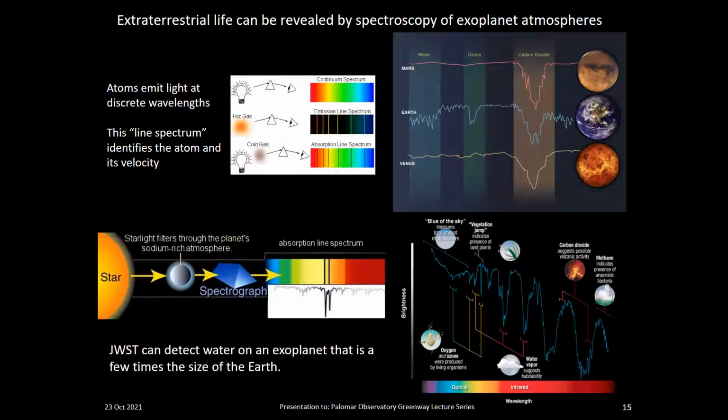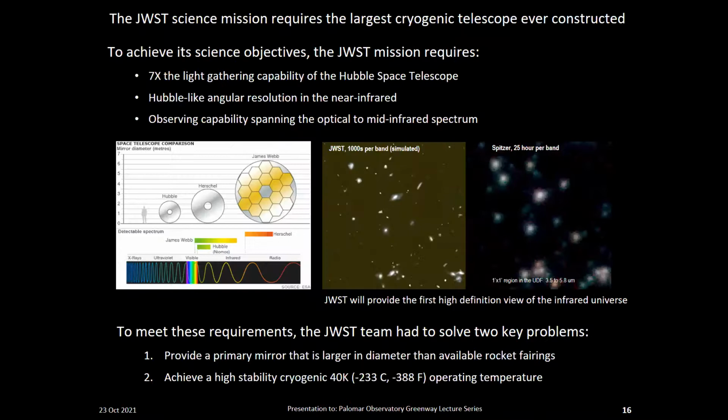Why do we care about water on exoplanets? It's not because alien life might get thirsty and need something to drink, but rather for the organic chemistry of life to occur on a planetary scale, one needs to have a liquid solvent available on a planetary scale, and water is what we're most familiar with.